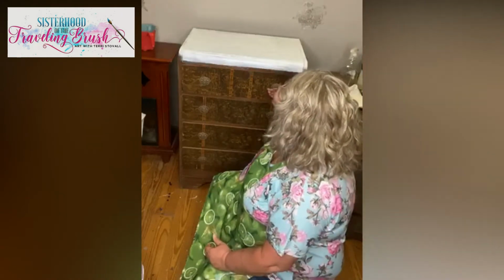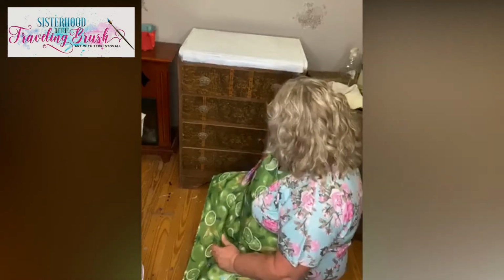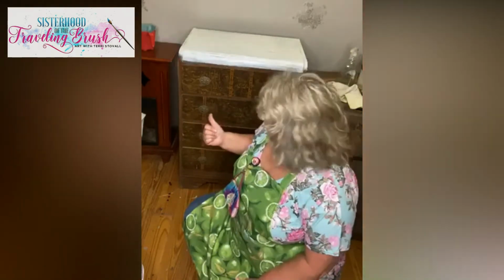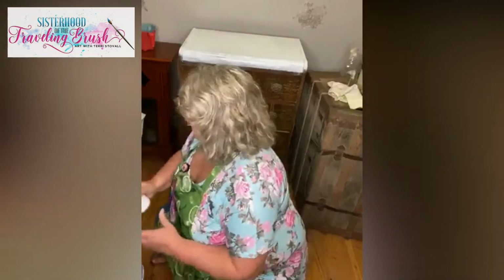And I'm normally not one to paint the hardware. I never did jump on that trend very much, but right now this painting is therapeutic for me. You know what I mean? I'm doing this to help me get my hind end out of a funk and hopefully come out with something cute. I have big plans for this dresser, and let me share them with you.